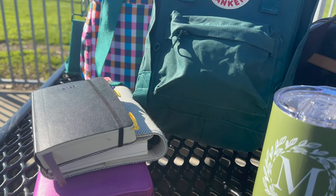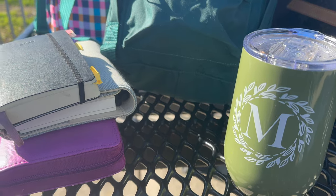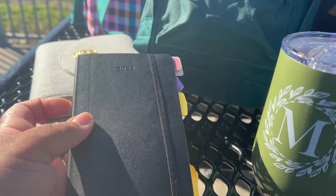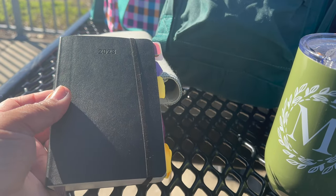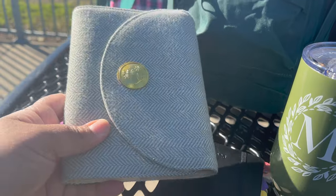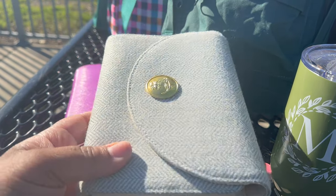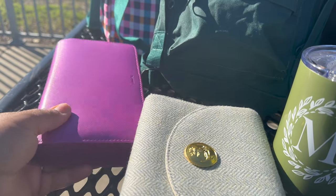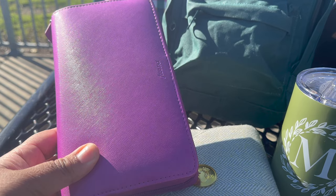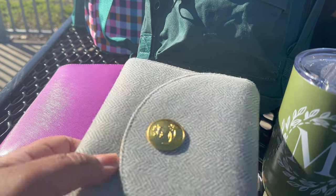With me, I have three of my planners. On the top, I have a Moleskine Pocket Daily Planner. I use that to jot down everything that I eat for accountability, as well as just keeping track of reactions that I have to certain foods. This is a Hobonichi A6 in a 5-year cover. And in this cover, I have a Hobonichi Weeks. This cover here is the Filofax Saffiano Zip.